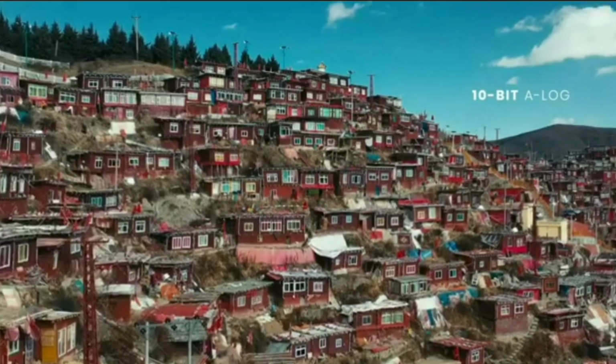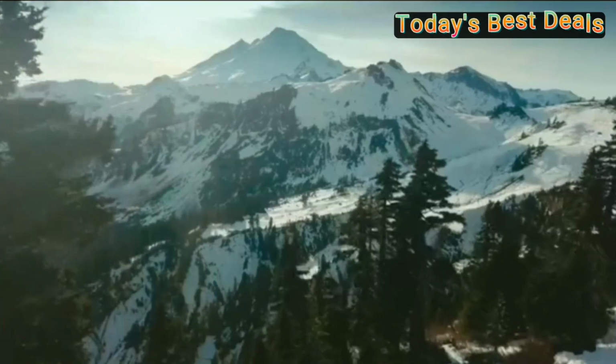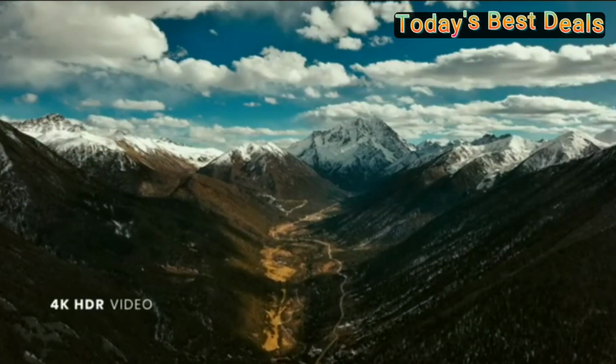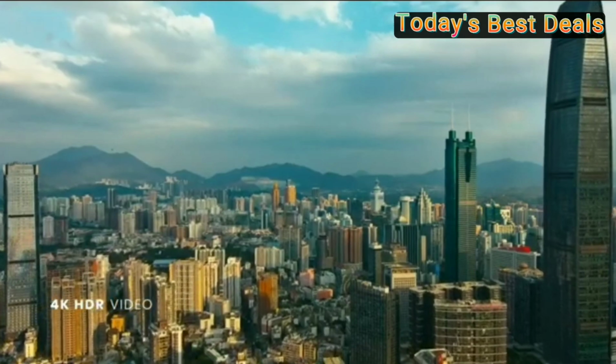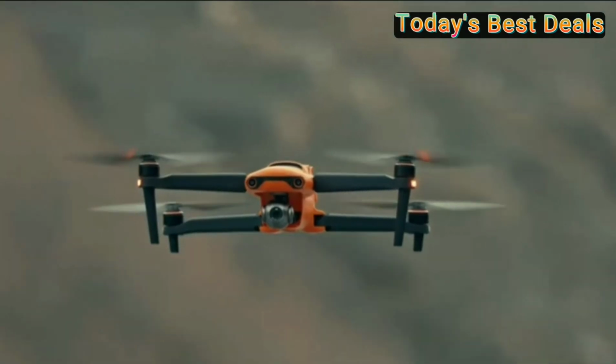Omnidirectional obstacle avoidance with 12 visual sensors, equipped with 19 groups of sensors. The EVO 2 Pro can easily build three-dimensional maps and plan paths through complex terrain in real time.